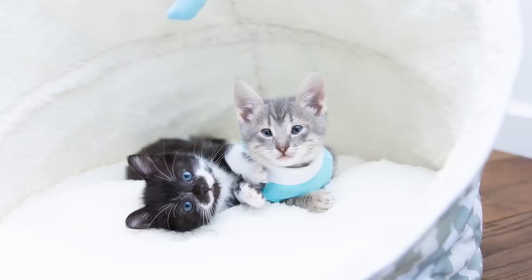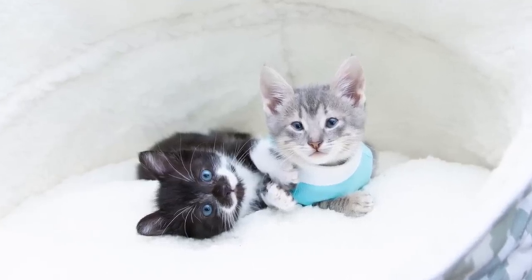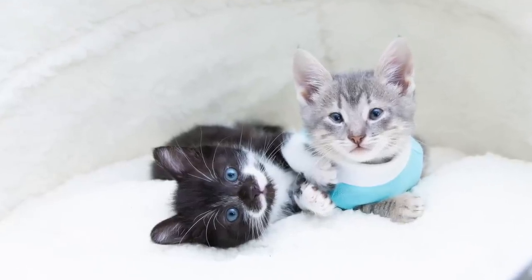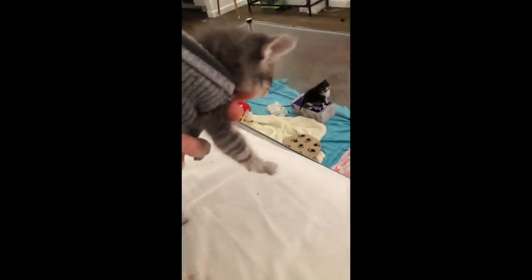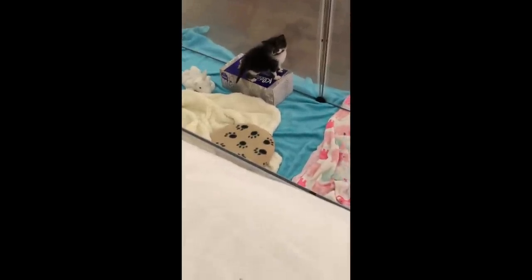I thought this was a very fitting pair. Two little special babies who both need surgical procedures who could really comfort each other throughout that. Do you see her down there? That's Chickpea. That could be your friend someday, maybe. Chickpea, look who it is. That's another friend. That could be your buddy, potentially.